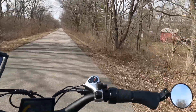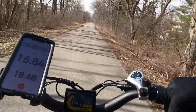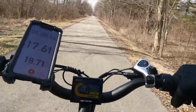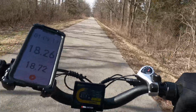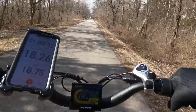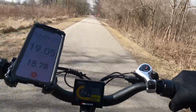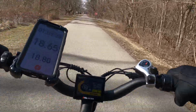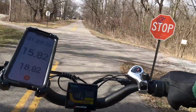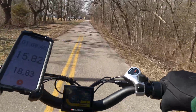Now, I did purchase a rear bag that goes on the bike rack, which came standard on the bike. And I purchased a Sider Rusher bag where I can carry my extra battery and some other items, minor tools and things you may need on a bike ride. So I just wanted to put it through its paces on its range test.